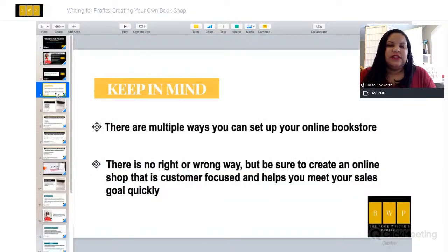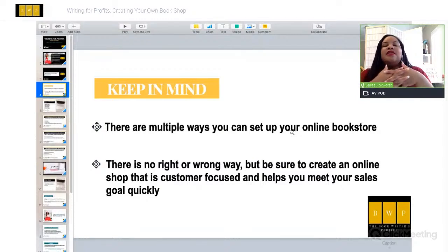So let's dive into creating your own bookshop. A couple of things I want you to keep in mind before I start to walk you through all these different ways. There are multiple ways that you can set up your online bookstore. There's no right or wrong way.